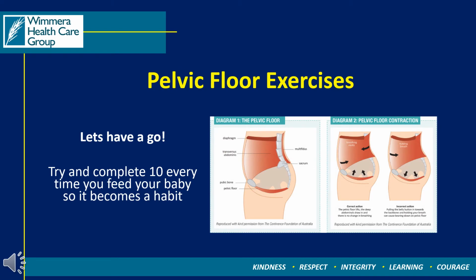So I guess the moral of the story is that all of these conditions can actually, or generally, be improved with pelvic floor exercises. So I guess how do you do a pelvic floor exercise is the main question. Hopefully a few of you have been doing them since you gave birth, but if you haven't, now's a good time to start. And what it is, it's squeezing the muscles as if you're busting to do a wee, and you've got to squeeze everything down there to hold it in.